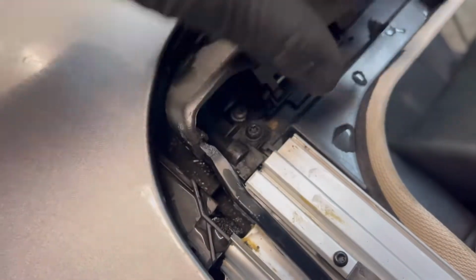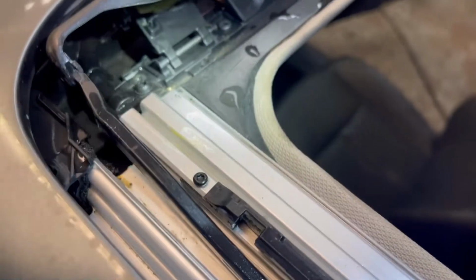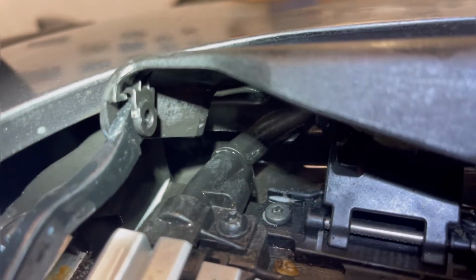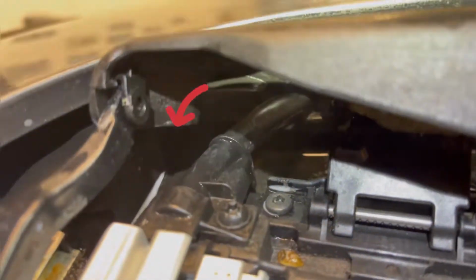But the Nissan Rogue has a drain down here. I've got my light on my head, but they put a drain down here. Let me see if I can show you guys. I don't know if I can find the perfect angle. Okay, anyway, it's right here. I really can't show you, but it's literally right there, right up in here.